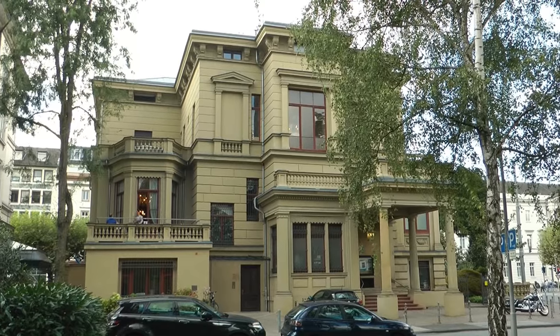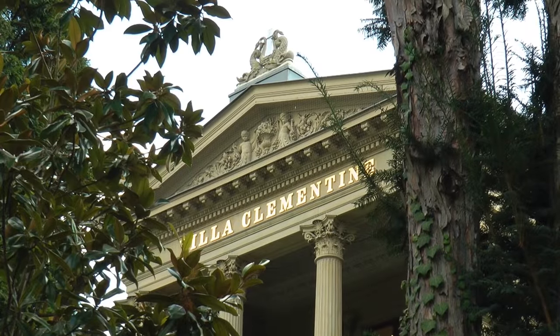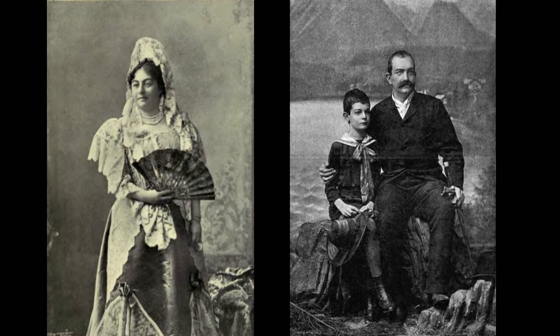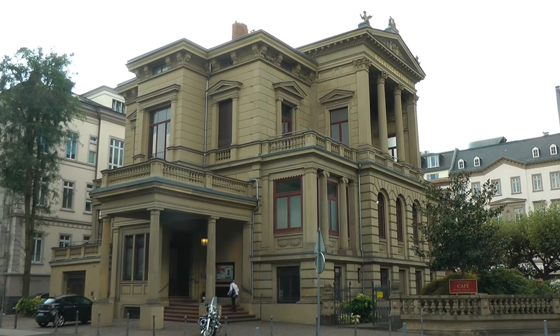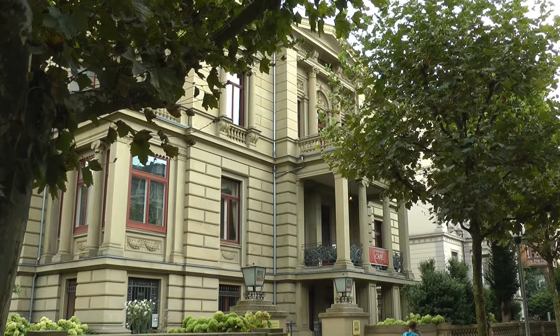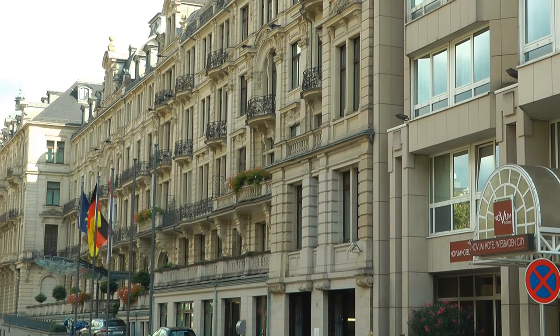This would have included Villa Clementina, the scene of an infamous diplomatic incident in 1888. The Queen of Serbia had just moved in with her 12-year-old son, only for the king to file for a divorce and demand the return of the crown prince. Eventually, the local police controversially took the prince by force and put him on a train to Belgrade. But Wiesbaden didn't become famous for abducting members of foreign royal families.